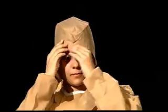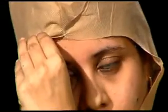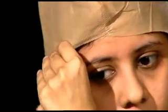Apply the headgear once the gown has been properly fitted. After placing the head cover correctly, put the hair in place. Ensure that hair doesn't stick out of the headgear. Fix the sides and apply the Velcro locks.